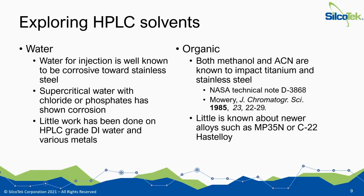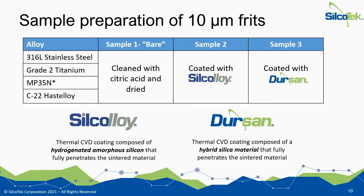On the organic side, both methanol and acetonitrile are known to impact titanium and stainless steel. I have a couple of notes there. The NASA technical note is on methanol with titanium, and Mowry and others back in 1985 looked at the impact that acetonitrile could have on stainless steel. But very little is known about some of the newer alloys, things like MP35N that a lot of people are using, or another specialty alloy, Hastelloy, that's used a lot in the semiconductor industry for high purity applications. There's very little known about those in organic solvents and what happens. So we decided to take a look at it.